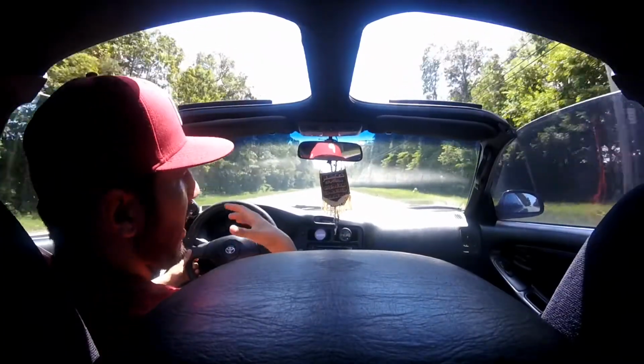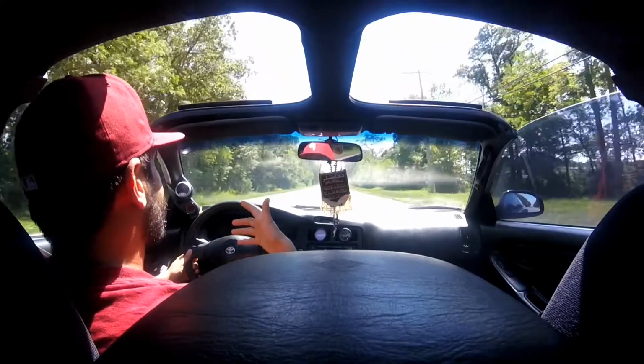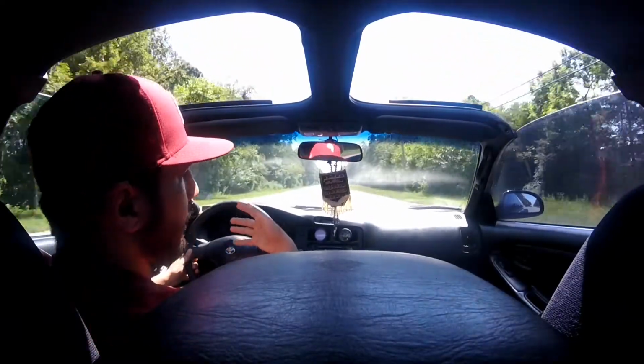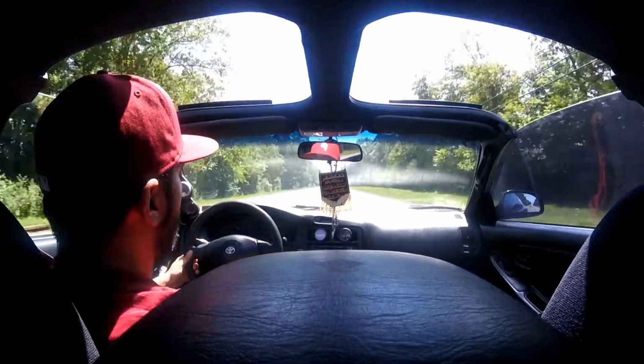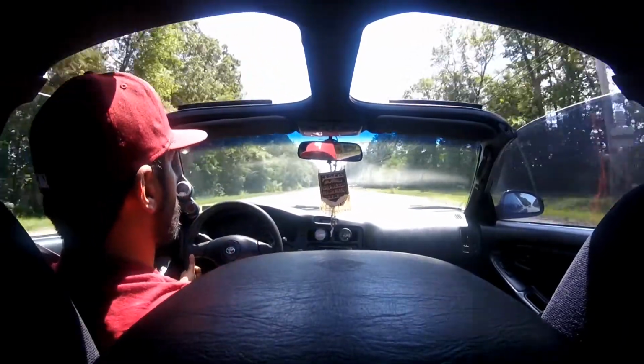Today's a very, very hot day. It's like 98 degrees right now. So we'll see how the MR2 holds up with cooling and all that, being under a lot of load, going through the corners and all that. So we'll see what happens.